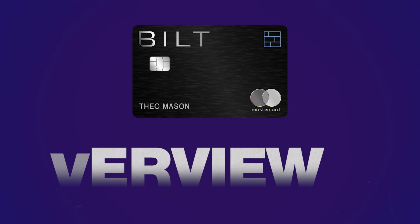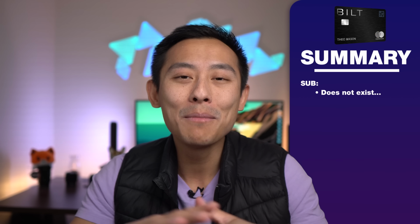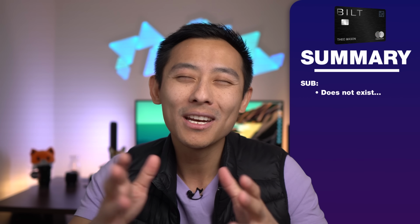Now onto the overview of the no annual fee Bilt MasterCard. This card is literally one of the coolest products that I've seen launched in my 10 years talking about credit cards in the credit card space. So this card right now comes with a sign-up bonus that hasn't quite materialized, which is a bit of a shame, but it more than makes up for it on some of the benefits, one of which that we mentioned earlier is this Hyatt status match promotion. So we're gonna give them a pass for that.